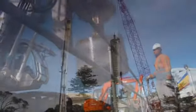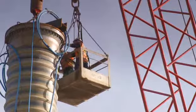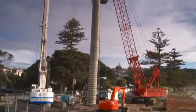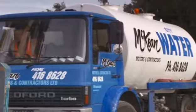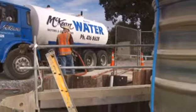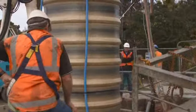The shaft itself, although a significant piece of works, is merely there for access, so that North Shore City Council can access the tunnel at a later date without having to go all the way up to the main shaft. So it allows them to get closer to the diffuser sections without having to go all the way back up to the main shaft and come right down the tunnel 3 kilometres.